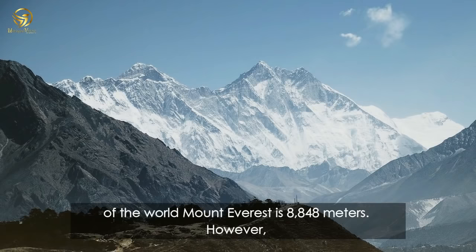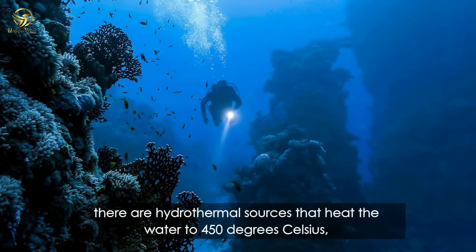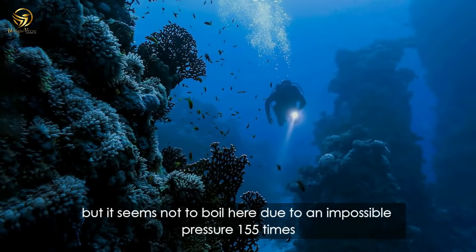However, at a depth of 1,600 meters from the surface of the Pacific Ocean, there are hydrothermal sources that heat the water to 450 degrees Celsius, but it seems not to boil here due to an impossible pressure 155 times higher than on the surface.